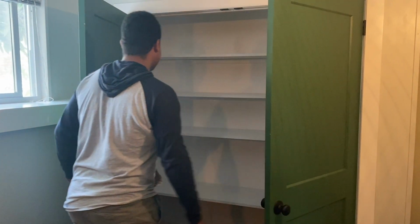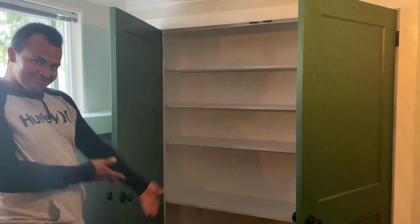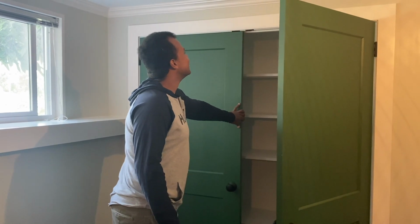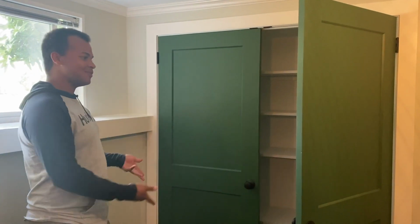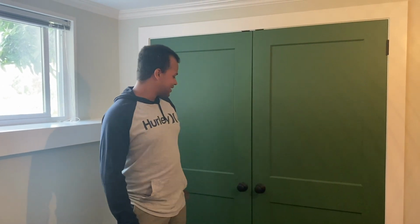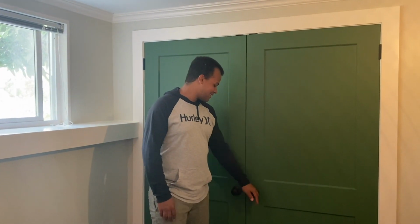Ooh. Wow. Are you happy we did green doors? I'm so happy. They turned out really nice, actually. I was worried it was gonna like really consume the space, but they fit perfectly. Yeah, I know. I really like them actually. The color's so nice. The black hardware. Yeah.